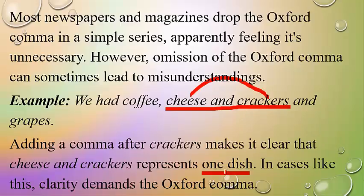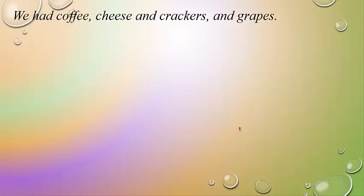Cheese and crackers. If you do not place a comma here, it is confusing. You don't know that cheese and crackers are of one dish. Okay, if you separate it with a comma, you know cheese and crackers are of one dish. In cases like this, clarity demands the Oxford comma, in order to make it clear. Here we used the Oxford comma, we put a comma here. So we can say we had coffee, cheese and crackers, and grapes. Cheese and crackers, comma, and grapes. It's clear.